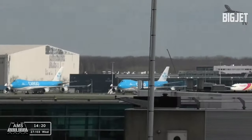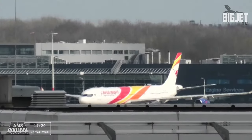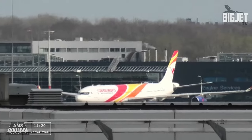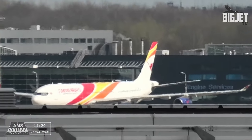Look at that. I wonder what she's doing. Air Belgium. A330. She's got an odd engine cowl on there. Or is that just an optical illusion? I don't know. Is that blue engine cowls?